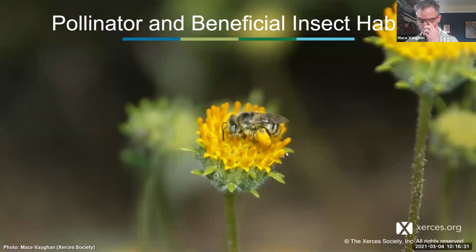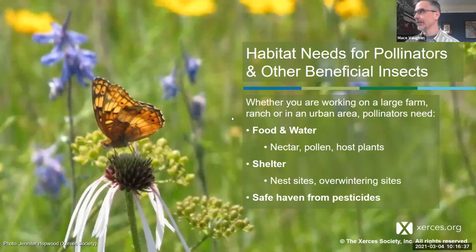We're going to start off by reflecting on and reviewing pollinator and beneficial insect habitat. No surprises here: when we're dealing with any sort of wildlife habitat, whether you're working on a large farm, a ranch, an urban area, whatever it might be, pollinators and other beneficial insects are going to need food and water. We're talking nectar, pollen, and host plants. We're going to be looking for shelter, and we'll dig a little into nest sites and overwintering sites for our pollinators, and then some sort of safe haven or protection from pesticides, but also other disturbance, as I'll dig into in a moment.